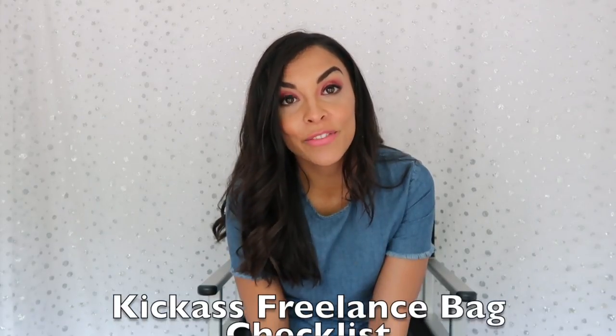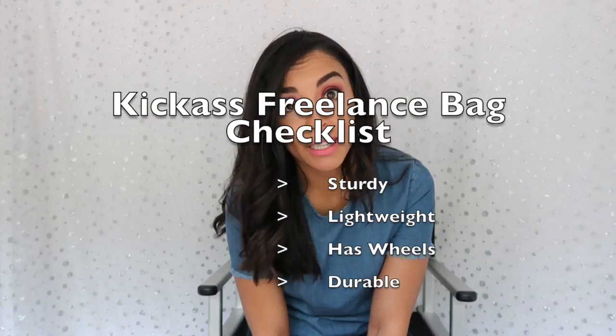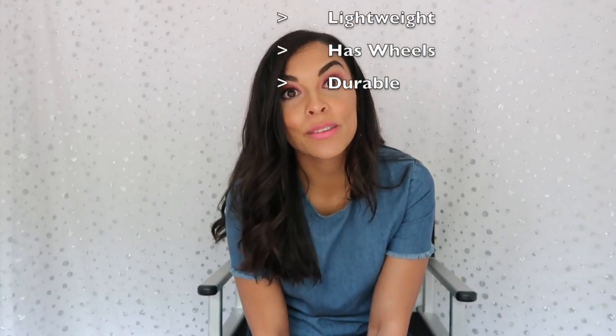So let's get started with what I feel is the baseline item, and that is a really kick-ass makeup bag. So what is a kick-ass makeup bag? Is it shiny, pretty? No. A kick-ass freelance makeup bag is sturdy, lightweight, has wheels, and it's durable. I've been through a ton in the last 4 years, and I found the one.